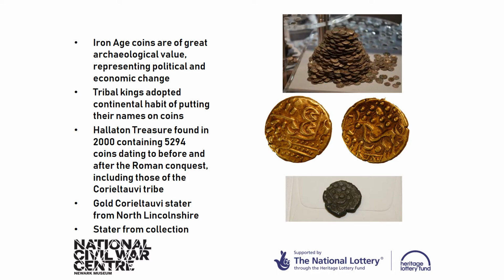The vast number of Iron Age coins found in Great Britain are of great archaeological value, as they represent an important political and economic change. Some, such as gold staters, were imported from mainland Europe. The British tribal kings also adopted the continental habit of putting their names on the coins they had minted, identifying regional and tribal identities.